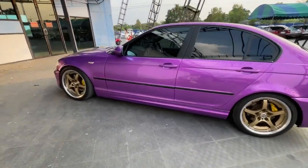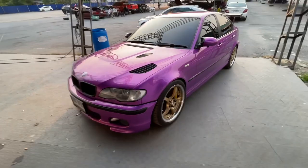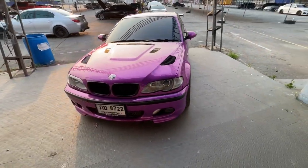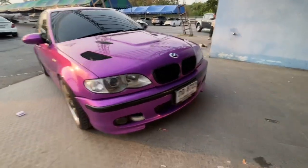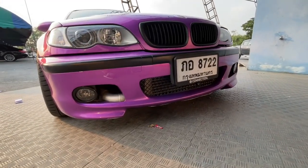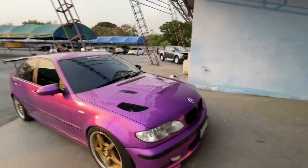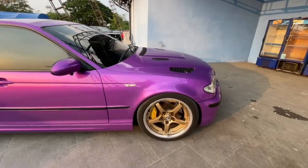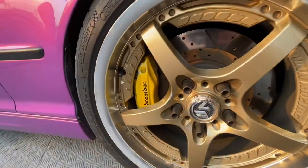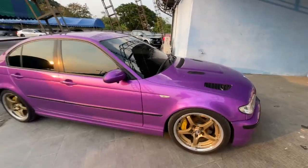Check out this purple 3 Series. This thing looks awesome. It's got a front mount. I don't know if you can see it. You can see the pipe there. It's got Brembo brakes on it. I don't know. It looks very close clearance on that wheel.